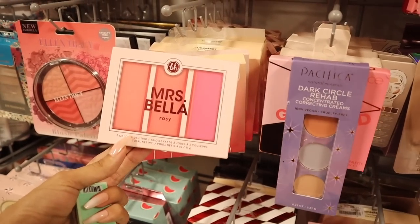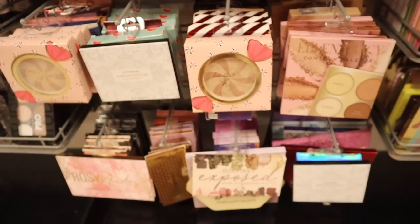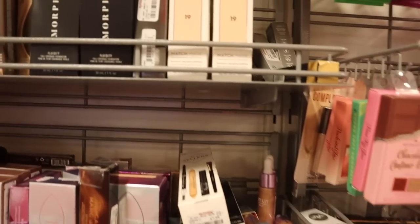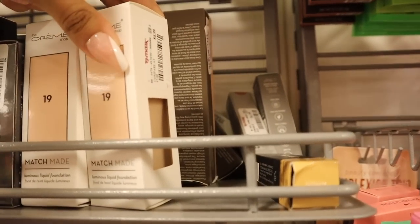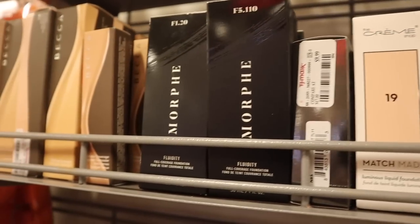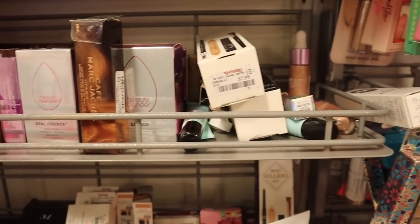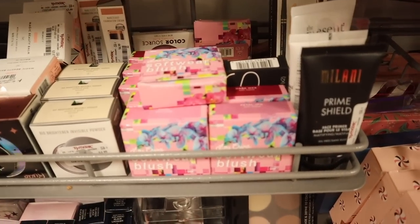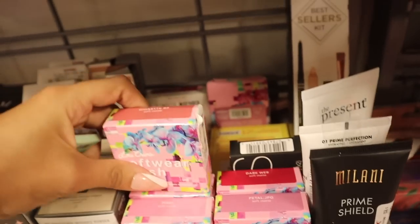And here's the Bella Rosie palette. How cute are these? I also found CoverGirl, Ellen Tracy. And look on this side, you guys. So they actually have a bunch of foundations. So a luminous liquid foundation for only $5. We have seen the Morphe ones, the Becca ones before. There's Honest Beauty, Beauty Blenders, Marc Jacobs, and I see Pacifica. But down here, they have the Lime Crime Soft Blushes, which is super exciting. So these are only $7, so affordable.